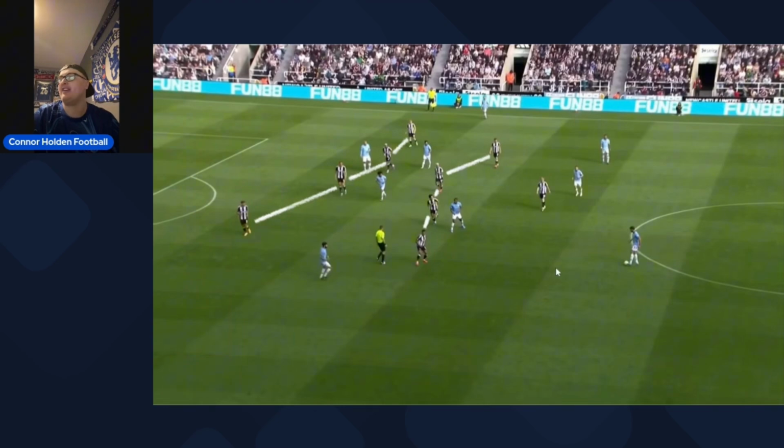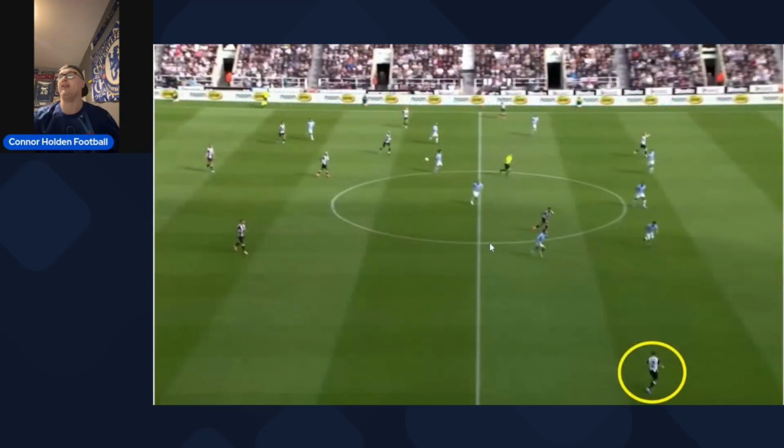Some space for Gvardiol if he can receive on the outside of the box. But as you can see, 1, 2, 3, 4, and then there's another one out here which you can't see. 1, 2, 3, 4, and then 1. So it's more of a 5-4-1 deep block at that point.